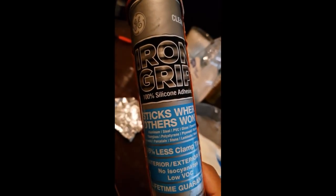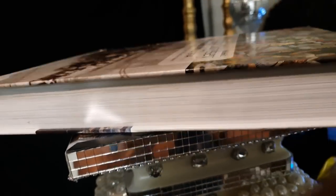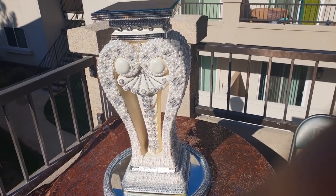Iron grip is life. You cannot get it in the store. You have to get it online, but it holds magnificently, and I'm using that to attach that mirror plate to the top. And here's a history book just sitting on top just to make sure things stay in place and adhere appropriately. Here's my favorite part, the final look.